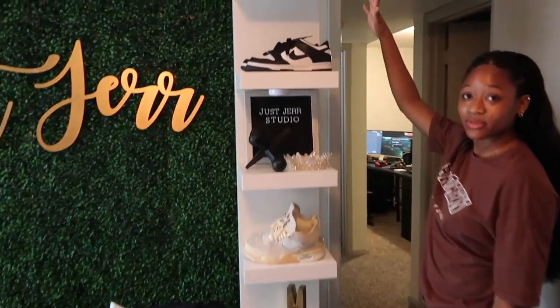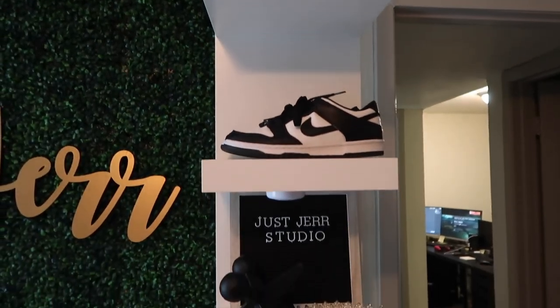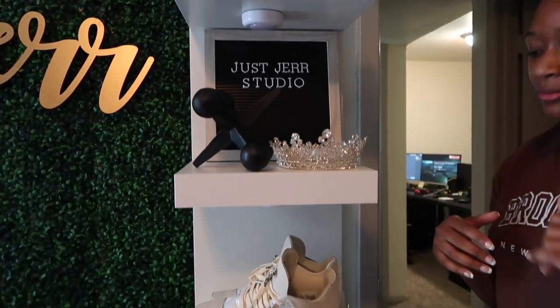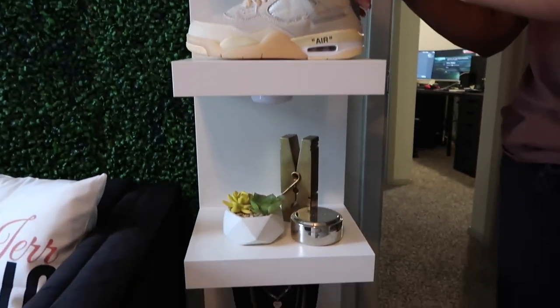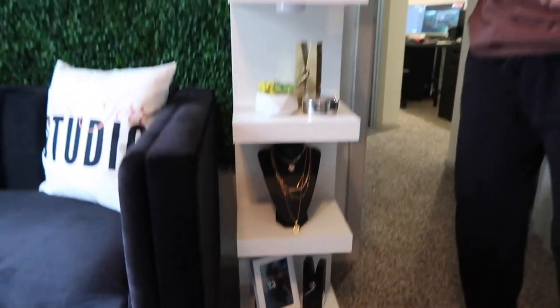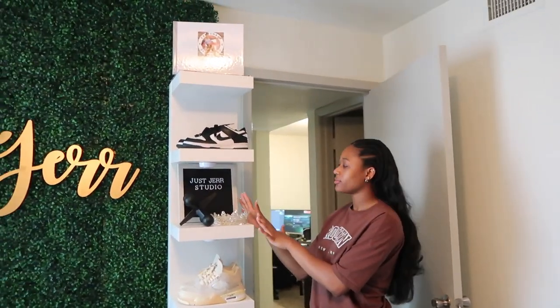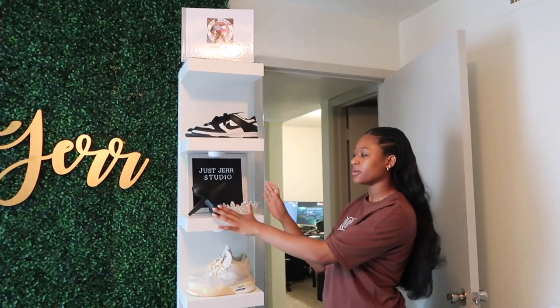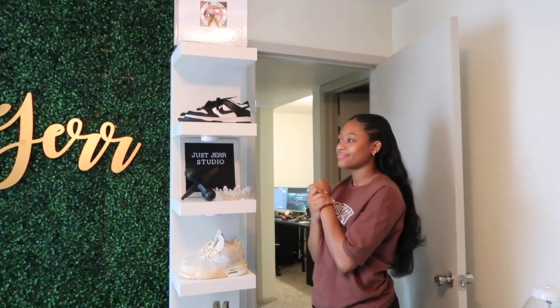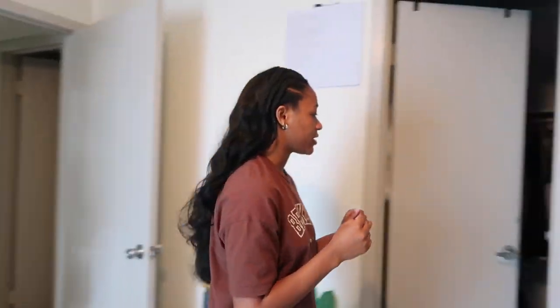Okay, and then we have this side, very similar to the other side, y'all. I had to really find more little trinkety things to put on here because I wasn't gonna put as many shoes on the shelves since I kept most of them in the closet. So I'm gonna have to find some more stuff. I think this one's probably my favorite. This letter board with the jack and the crown. What a combo.